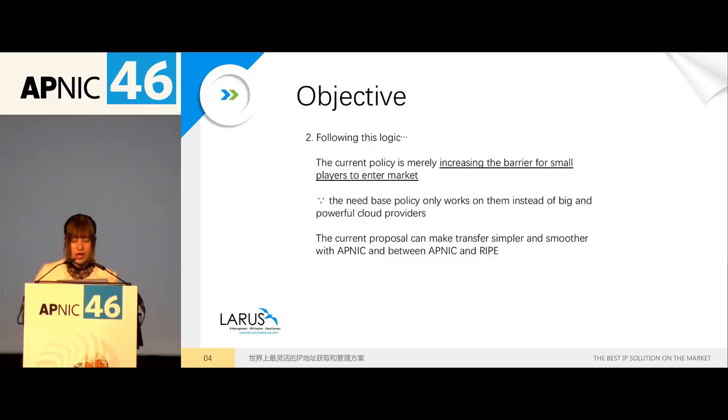I would like to address a concern here first, which is whether small enterprises may also pile up resources if need-based policy is removed. This situation is very unlikely if we think about the market price of IP addresses now. Around the high current market price of $20 to 25 per IP, it's very unlikely for small enterprises to have the purchasing power to pile up IP addresses. In this sense, the only party able to pile up IP addresses are big cloud providers, as they have the capital to do so. Small enterprises can only purchase what they really need.